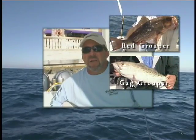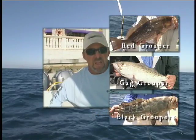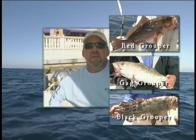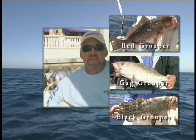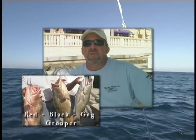You can catch grouper all year round. The red grouper tend to hit in the warmer months, the gags, and we don't get a lot of true black, what people call carbonera or true black groupers, unless we go far offshore. And by far I mean 60 miles plus. We get some big true blacks out there, but mainly it's red grouper and gag grouper. The red groupers like the warm water, the gag groupers like the cool water, and that's what we normally catch out here, the red and the gags.